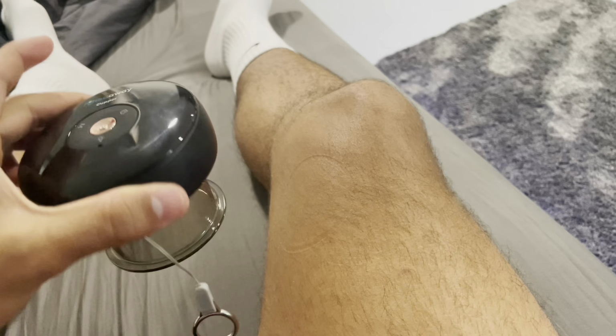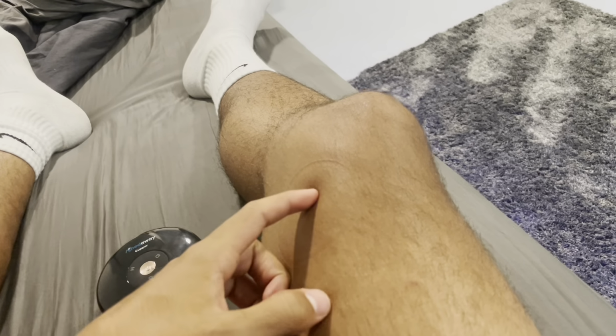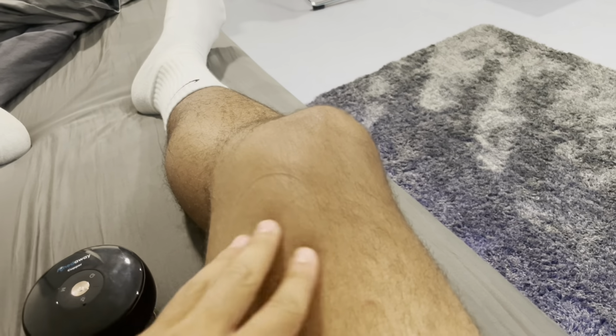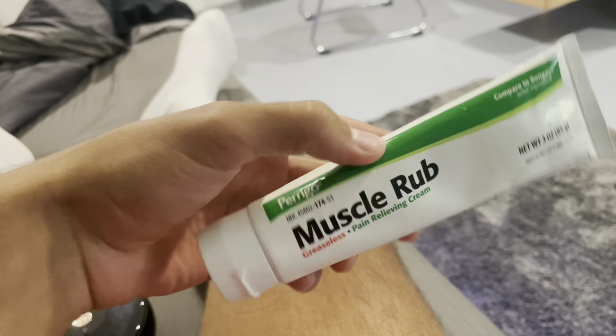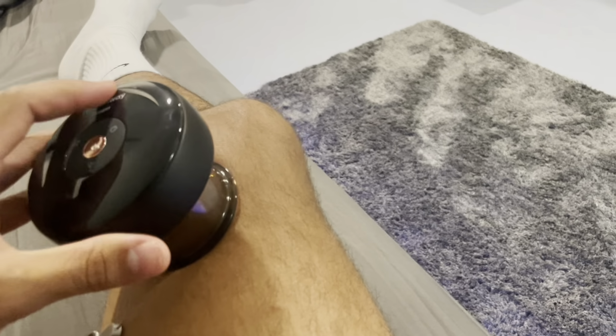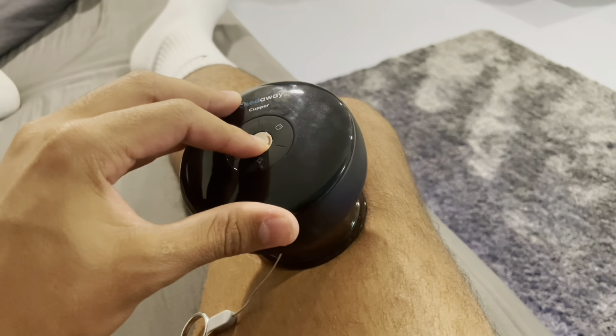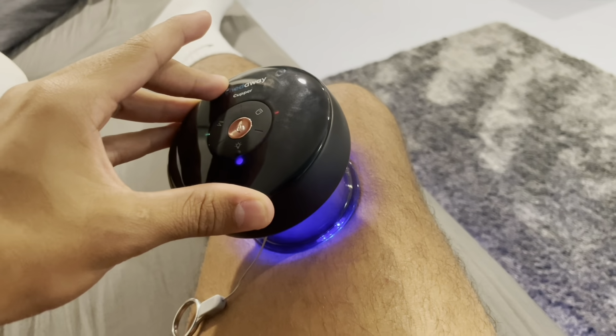All right, so here's the cupper. As you can see, I already have the spot where I want to put it on. They also recommend putting on some liquid around the spot. I have a muscle rub right here. You guys can use any type of oil that you have at home. Basically, put it on the place that's bothering you the most or hurting. You turn it on and boom, it already starts.